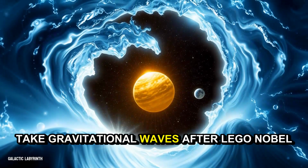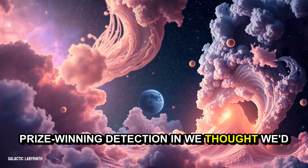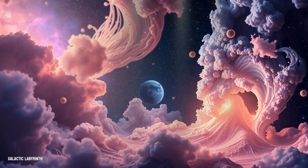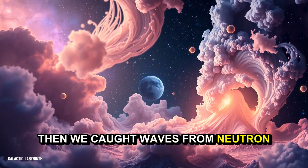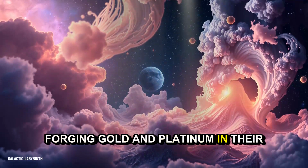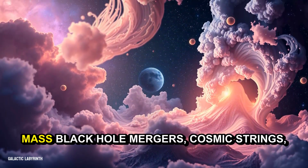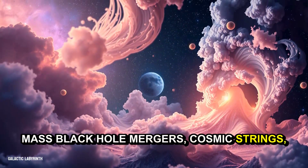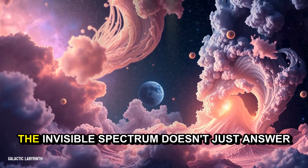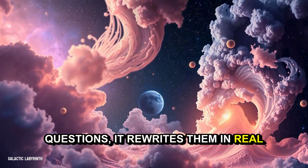Take gravitational waves. After LIGO's Nobel Prize-winning detection in 2015, we thought we'd unlocked a new window on black holes. Then we caught waves from neutron star collisions and realized they were forging gold and platinum in their wake. Now, astronomers are hunting for intermediate mass black hole mergers, cosmic strings, or even echoes from the Big Bang itself. The invisible spectrum doesn't just answer questions, it rewrites them in real time.